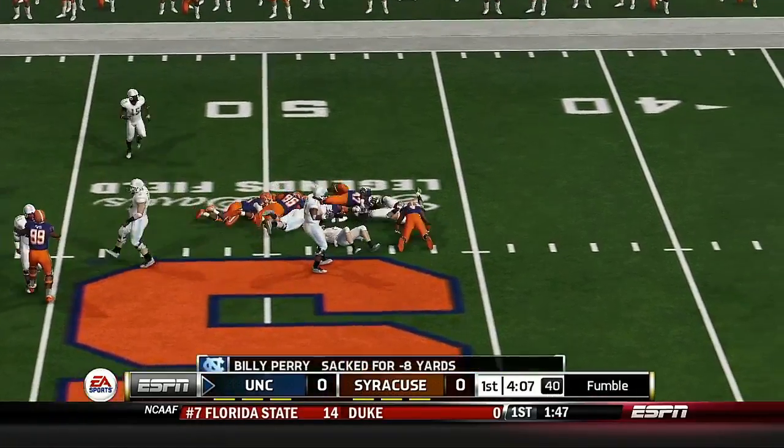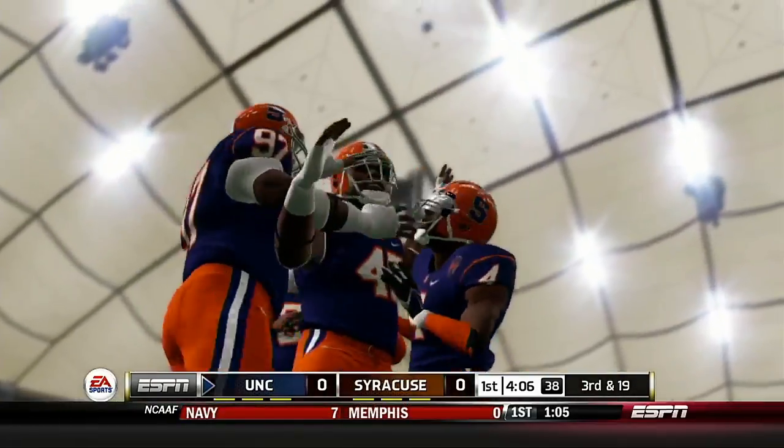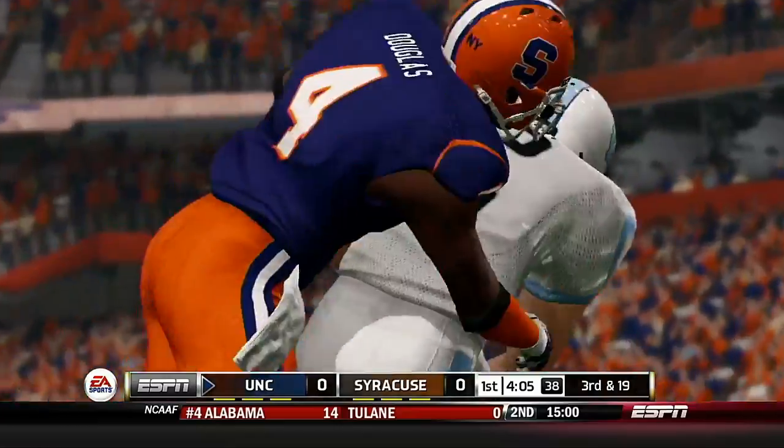Feeling the pressure, and he fumbles the football. They fall on it. Wow, very close to turning it over, but they'll keep possession of the football. Way to play heads up out there. That's just one more reason to play to the whistle.